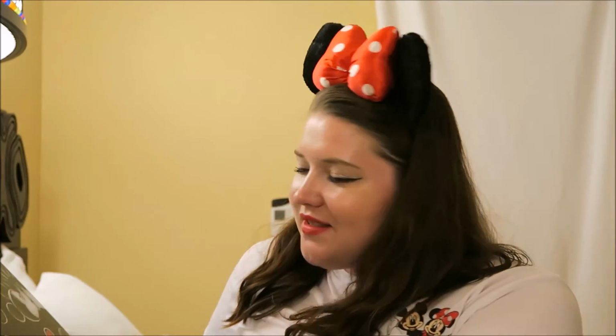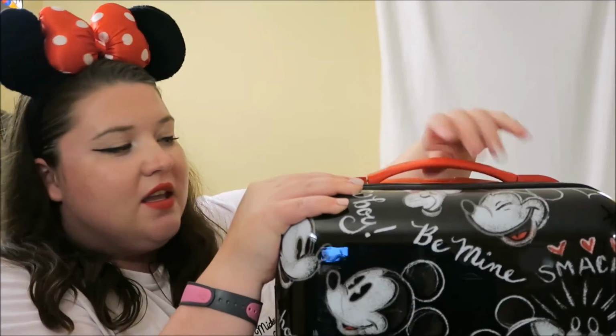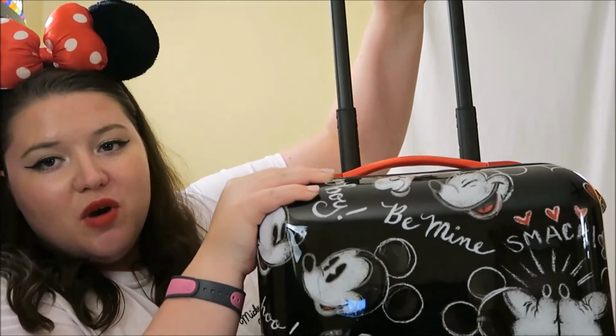So after some manoeuvring, this is my last item to show you, which is huge, and it's actually got stuff in it, and I'm lifting it. It is like a little suitcase, and I'm going to be using it as my carry-on luggage. It's got the handle where you can carry it, and it's also got the extendable one so you can pull it along.